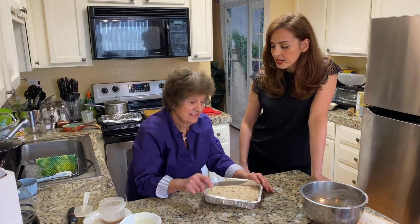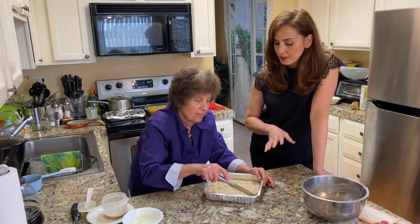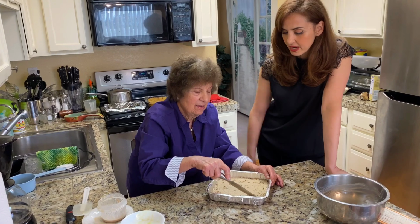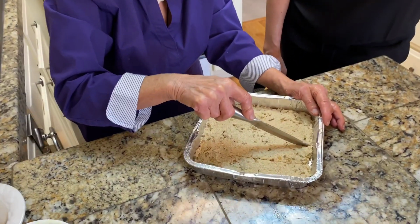Okay, Auntie, you're going to cut it before you put it in the oven, right? Before. Is there any specific shapes that you like to cut it in? I know some people get fancy, but you don't have to make it fancy, right? I don't. The simpler the better for me. Yeah. I'm getting too old.